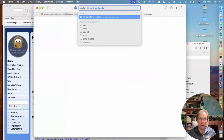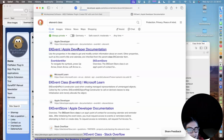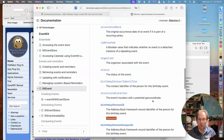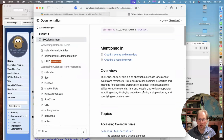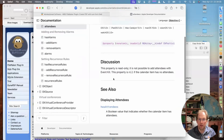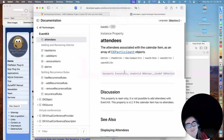I can show you. EKEvent class. So here's the event class and a lot of functions. Let's see, calendar item, a lot of functions. Has attendees. You can get attendees as this property is read-only. It is not possible to add attendees with EventKit. Thank you, Apple. We love you.